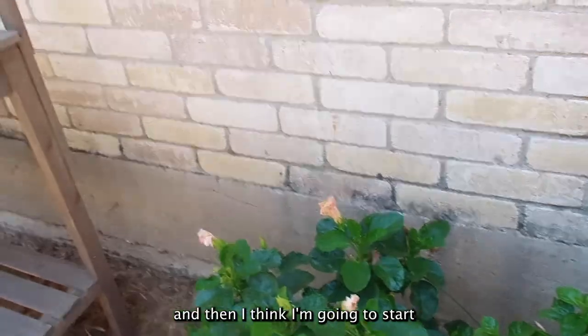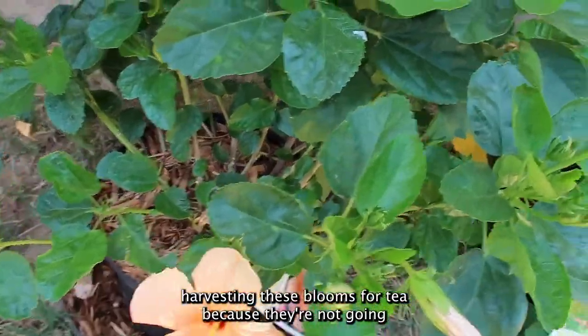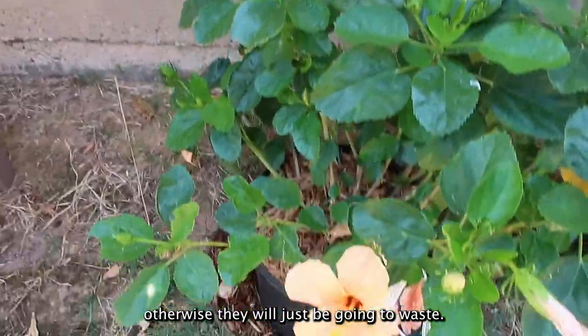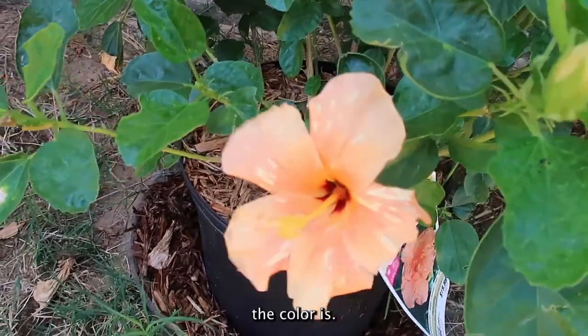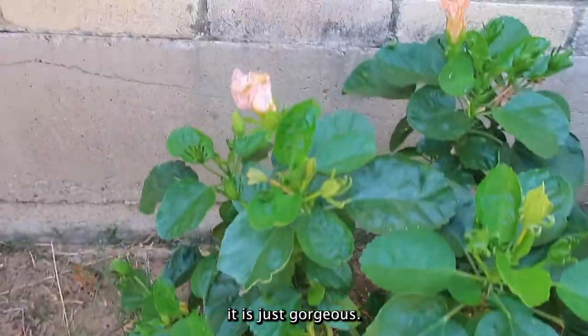And then I think I'm going to start harvesting these blooms for tea because they're not going to survive the winter, and otherwise they'll just be going to waste. Look how pretty. The color is not really showing on camera in my little viewfinder, but it is just gorgeous.